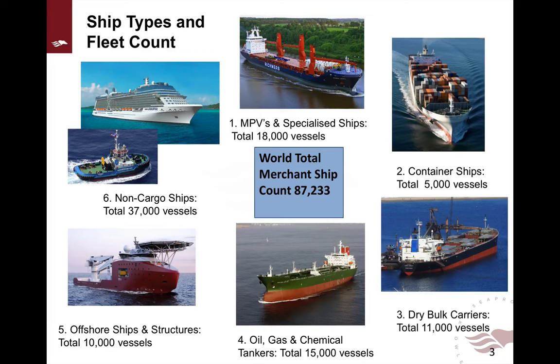Note the total world merchant ship count of about 87,233 vessels, over 500 gross tons in size. Perhaps less than you thought.